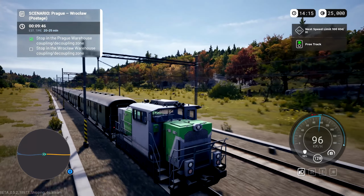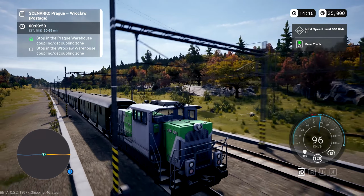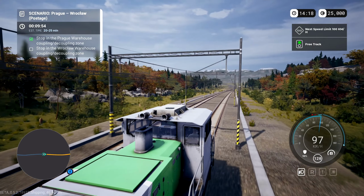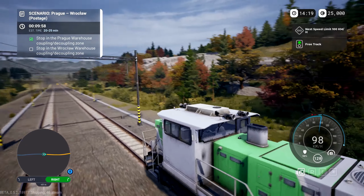So this is 12 wagons, right? 1, 2, 3, 4, 5, 6, 7, 8, 9. That's only 9. 9 wagons of the mail. Oh well, that's fine.